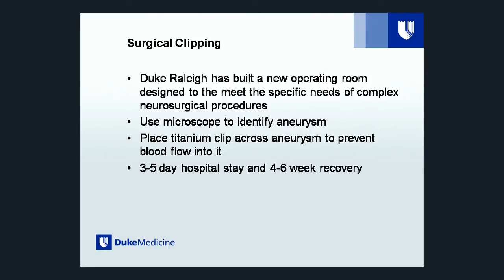Now, with aneurysm clipping, the idea here is to open the skull, directly visualize the aneurysm, separate the branches from the neck of the aneurysm. All those little branches that I had to treat with the stents before, you can directly see those and separate those from the aneurysm and place a clip, a titanium clip, across the neck of the aneurysm in such a way to keep blood from getting into the inside of the aneurysm while preserving the patency, or the openness, of those two branches. And we do all of this work under the surgical microscope.